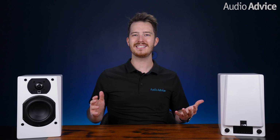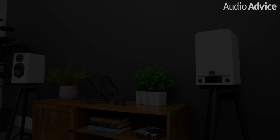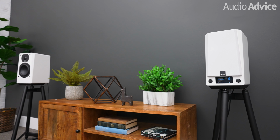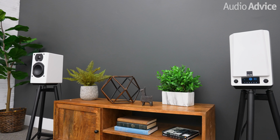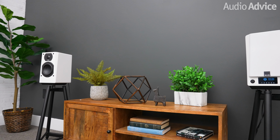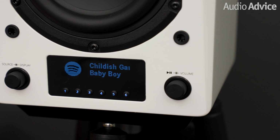I wanted to put these to the test in a larger room, so I began by setting them up in one of our listening rooms, which is about 16 feet by 24 feet. I set them up on speaker stands about 8 feet apart and about 1 foot off the back wall, and I sat about 10 feet back. I used the DTS Play-Fi app and logged into my Qobuz account to stream through Wi-Fi, allowing the highest quality possible. I started with a track from Childish Gambino called Baby Boy.